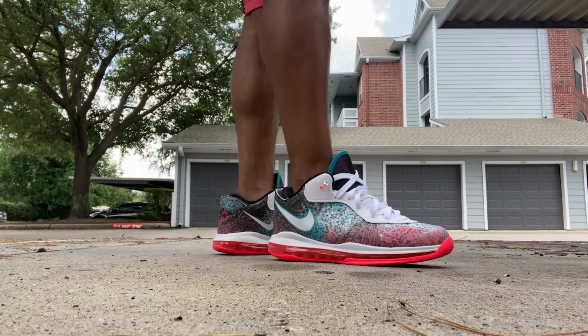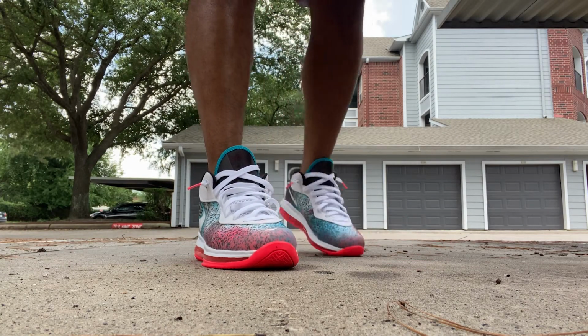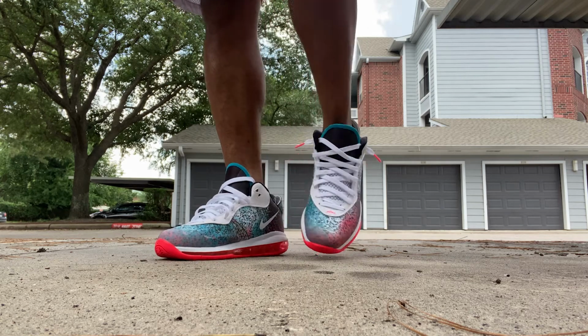That is kind of a booty system. So if you guys can see here, I'll get a closer look. The tongue is loose up top, but everything is interconnected on the inside, which makes for a pretty snug fit. I know I mentioned this with the LeBron 8 in that China colorway I reviewed not too long ago. I would say go half a size up. It does fit snug, unless you like that one-to-one fit. If you're wearing it more casually, half a size up gives you a little bit more room.